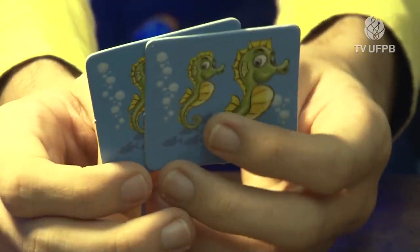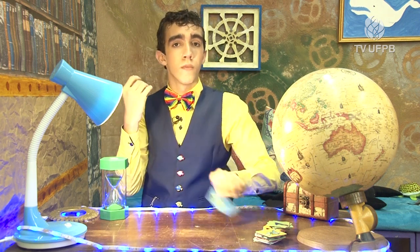I managed to finish the game before all of the sand ran out. The last card was the seahorse. You know, a lot of people think the seahorse is a weird-looking fish. But if you're like me, you think he looks fascinating. But that isn't important. What is important is that the seahorse needs to continue existing.